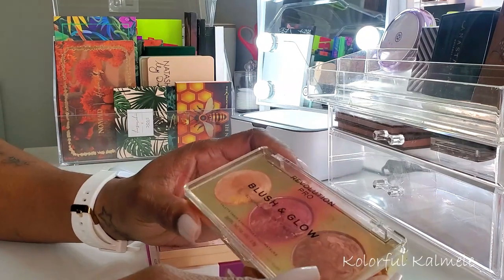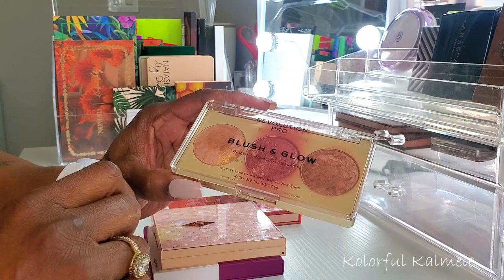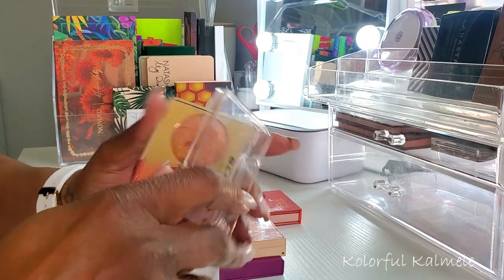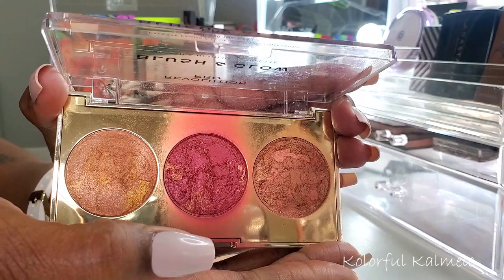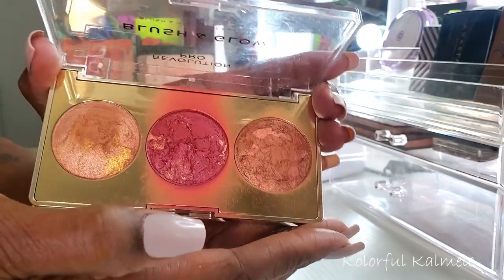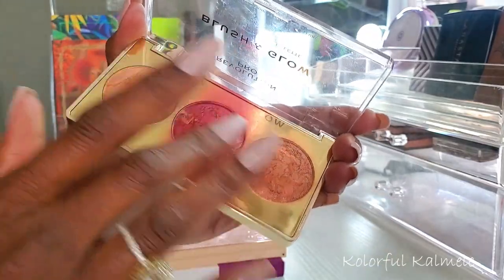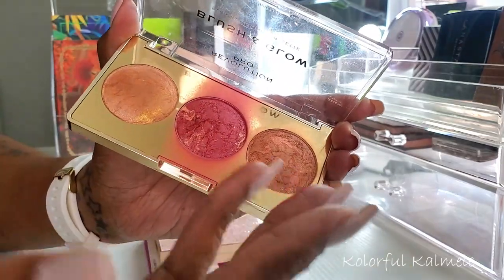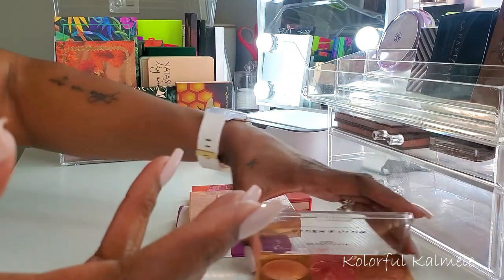This is one of my OG favorites. I think I'm gonna keep this one in my stash, my Revolution Pro Blush and Glow. Ooh, child, this one is gonna be hard not to swatch, but she's a beauty. You guys have seen her before. I've pulled her many, many times, but it's just gorgeous. I can't help it. I'm sorry. The highlighters, the blush, it's supposed to be a bronzer, but for me, it's two highlighters. It's just, listen, honey. Listen, Linda.